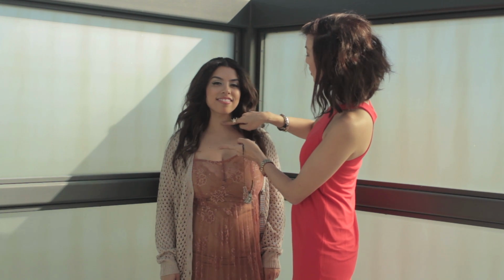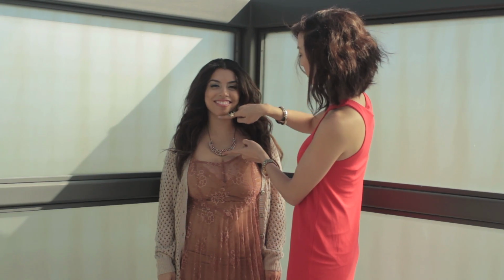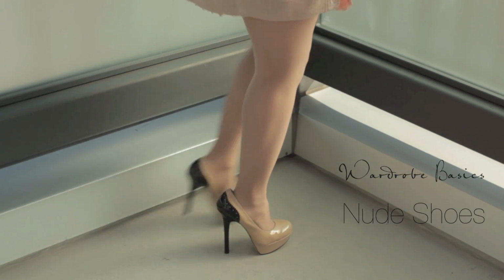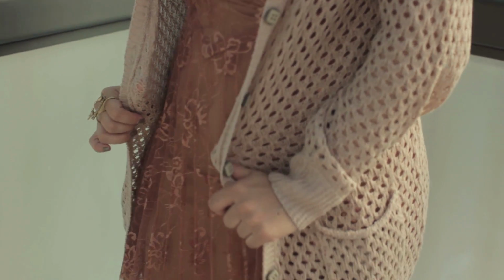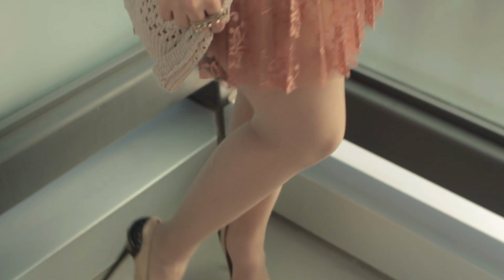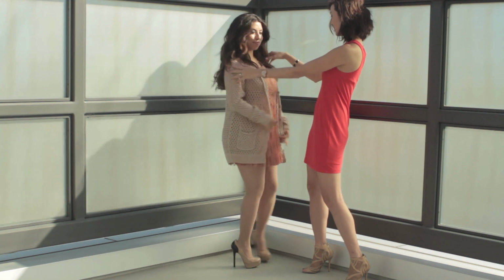Again, let's use that jewelry trick that I taught you guys earlier. Last but not least, find a pair of nude shoes. When I say nude, I mean finding a shoe color that's close enough to your skin tone. Now, how sassy does Laura look? Although she's only 5'2", she looks like she has legs that go on for days.